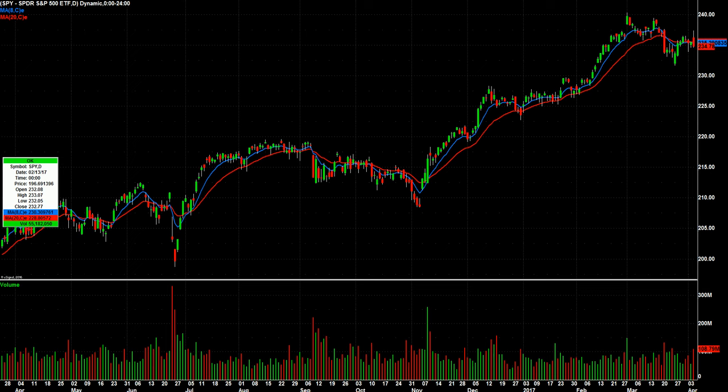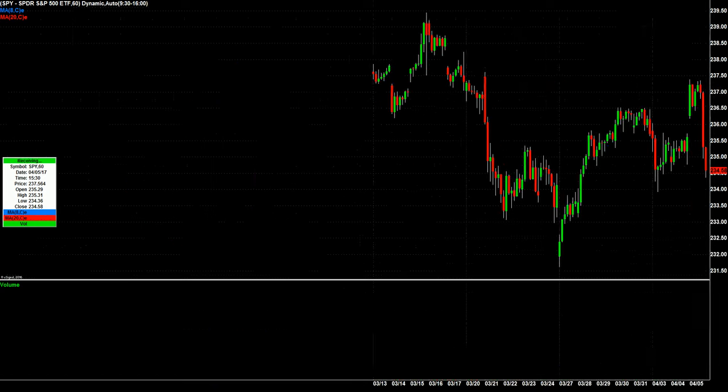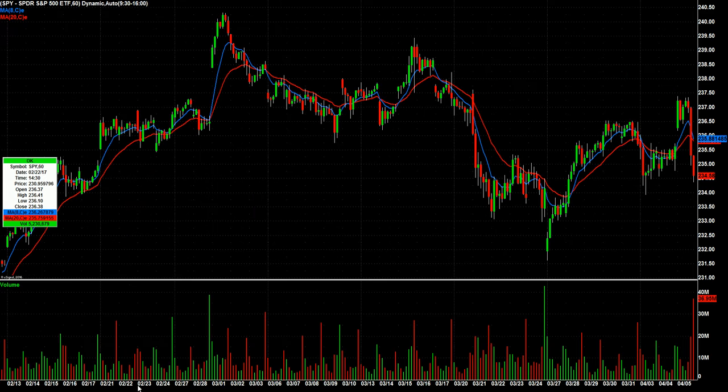All right, this is the watch list for Thursday, April 6th, showing you the SPY here. Gapped up a little bit this morning, took off, and kind of had a nasty reversal. Don't know if it was in relation to the FOMC minutes coming out, but it started off with a slow grind lower and then really took off. So there it is on 60s.